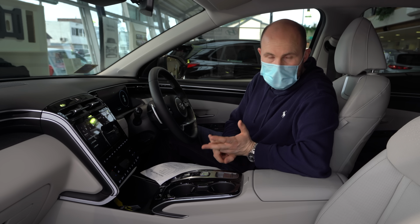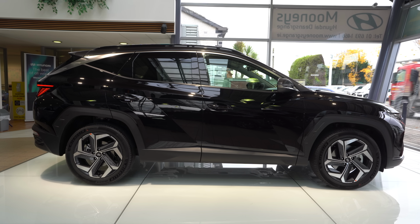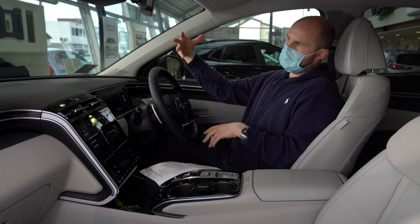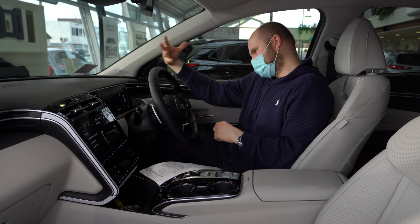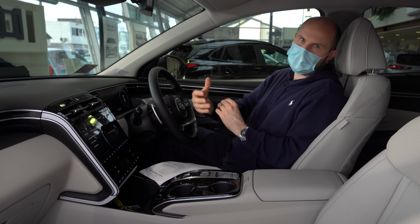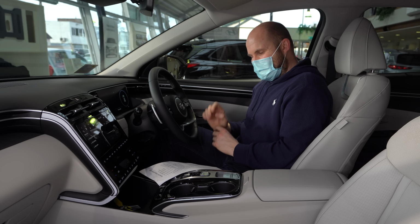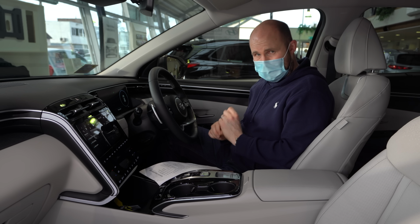There's driver attention alert, there's frontal collision avoidance, which is really good. If you haven't used that before, that will sense a car or an object or an obstacle in front of you, and if you aren't paying attention, you don't get to the brakes in time, the car will apply braking pressure for you, and quite a lot of times avoid an accident.